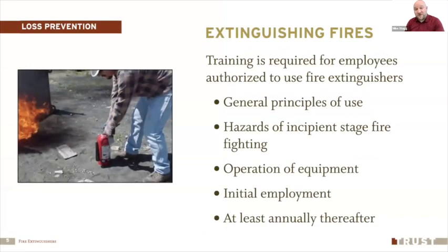Now, there is an OSHA standard around fire extinguishers. The OSHA standard says that training is required for employees who are authorized to use those fire extinguishers. Maybe you have them on your truck, or maybe they're in the hallway of your building. Whoever could potentially be required to use a fire extinguisher as part of their job, or if it's written in your emergency action plan that the first person to notice the fire grabs the fire extinguisher and uses it, that could be anybody within the building. You've got to be trained on it. If it's a requirement that you might use that fire extinguisher at any time, you've got to be trained on it. That is the OSHA standard.